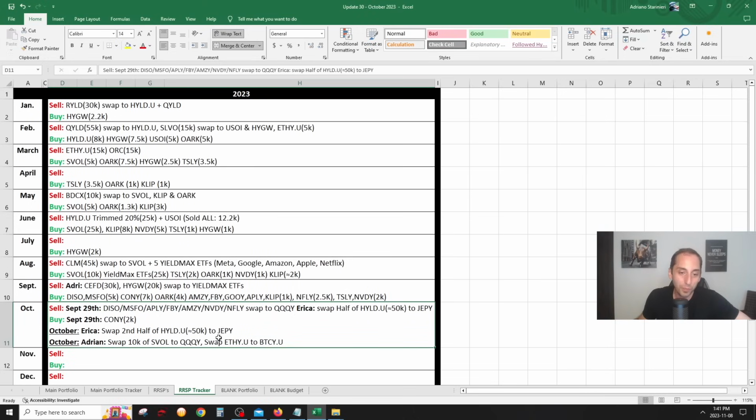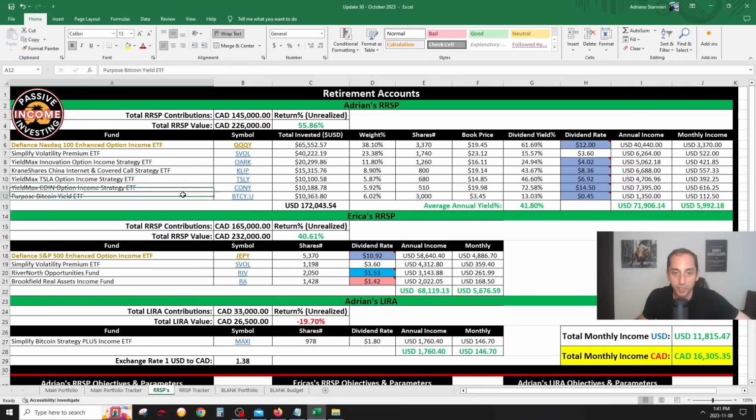And I also swapped my Ether ETF for the Bitcoin ETF, which turned out to be a great move because of all the Bitcoin spot ETF speculation. I'm sure the Ether one is going to be next, but it's cool. I like to have a little bit of Bitcoin in here. And it complements Maxi, my small Lira account, which keeps going up and up and up because Bitcoin keeps going up and up and up. You see that I'm still minus 19%, but I was at minus 30, minus 35%.